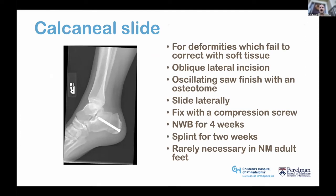A calcaneal sliding osteotomy is done for deformities which do not correct with soft tissue lengthenings. We make an oblique lateral incision. We use an oscillating saw and finish with an osteotome.